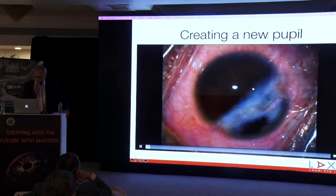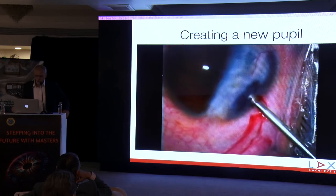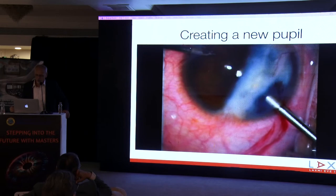This is one of my very old cases, since Dr. Shekhar was very insistent on a larger talk. I had to dig out a few from my old clippings.